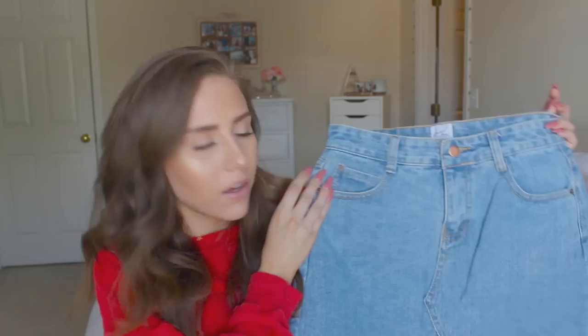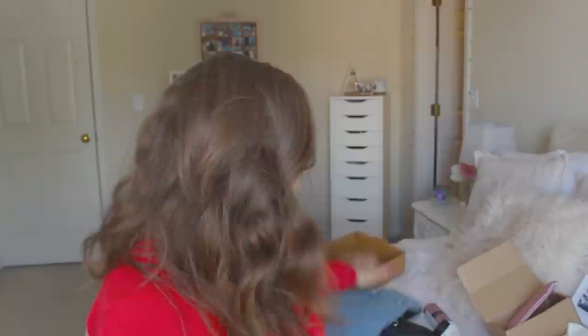But anyways, I do love this denim skirt. It's really, really cute. It's just very simple. I love the denim color, the light wash. I feel like because it is a lighter denim, the belt really stands out, and it's just a really nice wash. So I absolutely love this. It's got a raw hem at the bottom. Absolutely love that denim skirt. That was the item I was probably the most excited about.